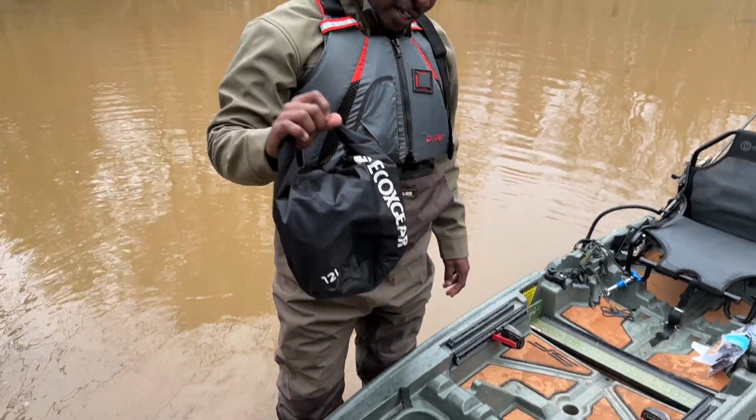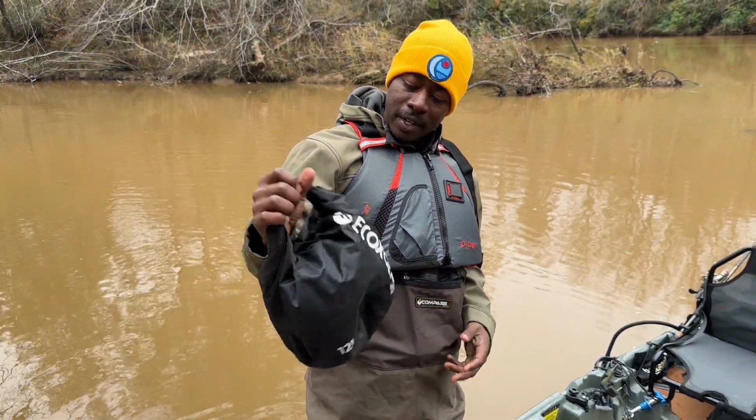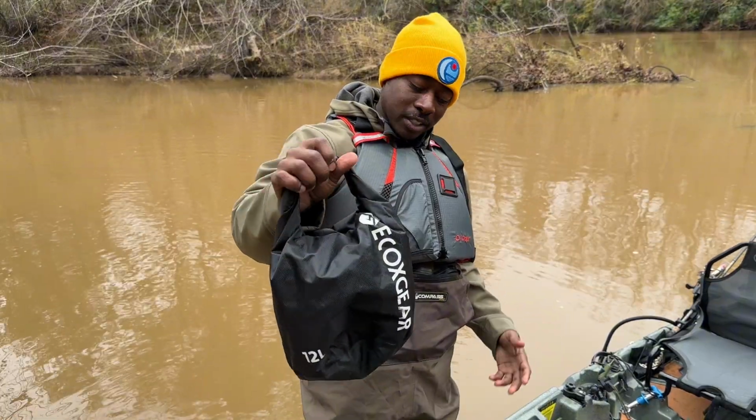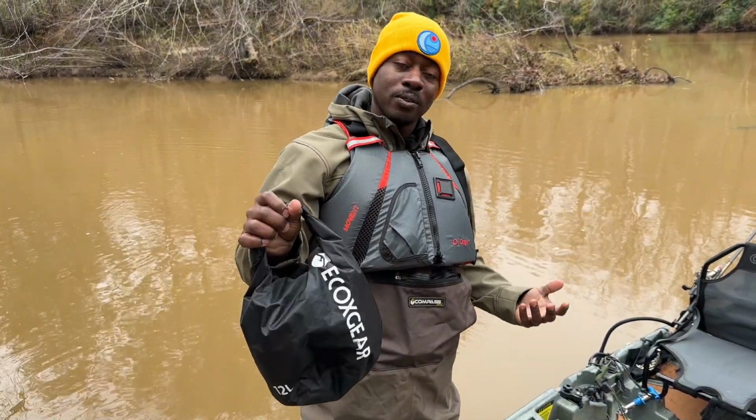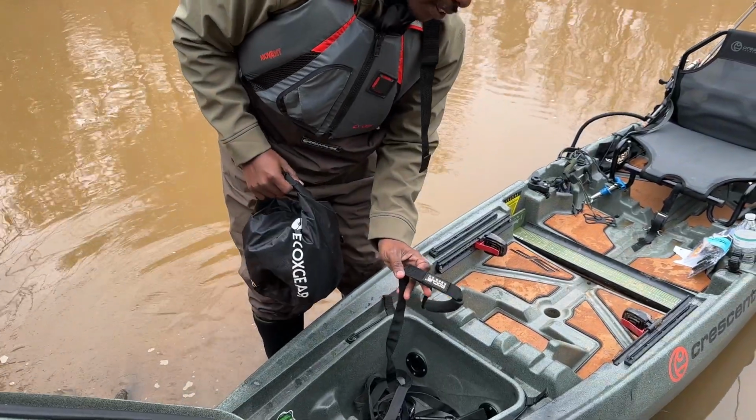Next, any kayaker needs a dry bag. I keep tools in here. I even have a line cutter or a hook cutter just in case we get hooks in us. We've done it before, don't want to do it again. And I have an extra drag strap if I need to drag anything else.